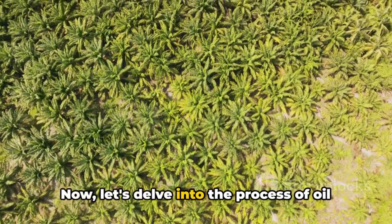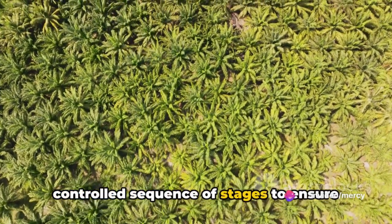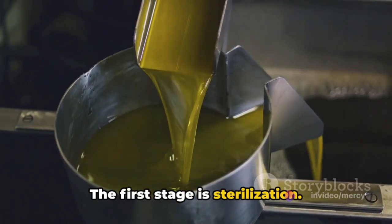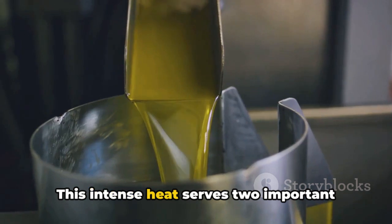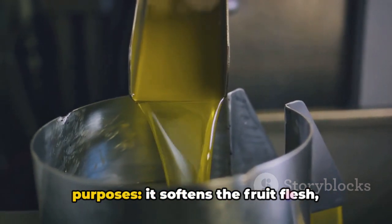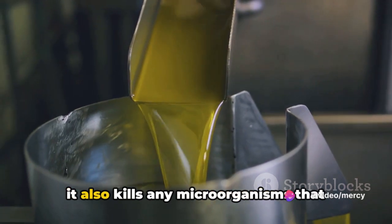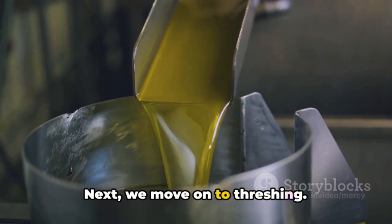Now, let's delve into the process of oil extraction, which is a carefully controlled sequence of stages to ensure the quality of the oil. The first stage is sterilization. The fruits are steamed under high pressure. This intense heat serves two important purposes. It softens the fruit flesh, making it easier to extract the oil, and it also kills any microorganisms that could spoil the oil. Next, we move on to threshing.